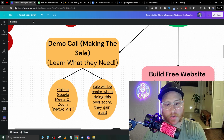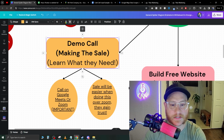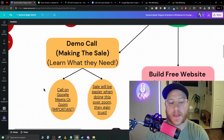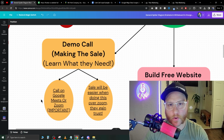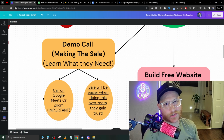So the next step of this is the demo call, and this is a very important step. On this call, you're going to learn what they need, because you're going to show them the template, and as you're showing them the template, you're going to make sure that you're on a Google Meet or a Zoom call, because when you're on a Zoom call with them, they're able to put a face and a voice to you.